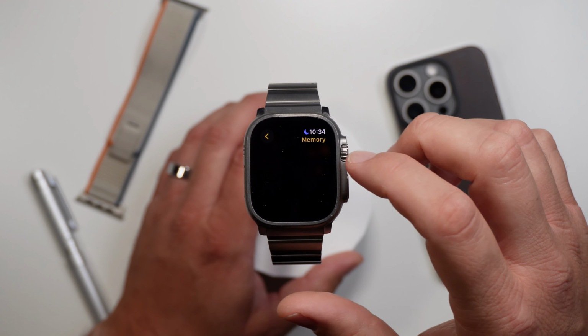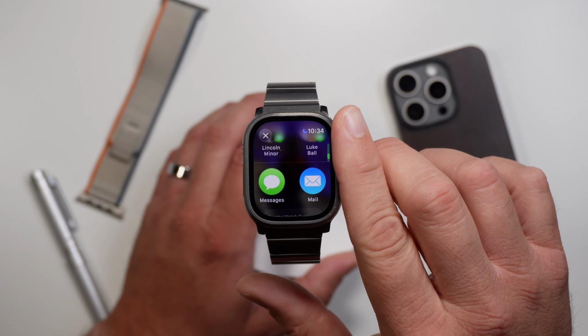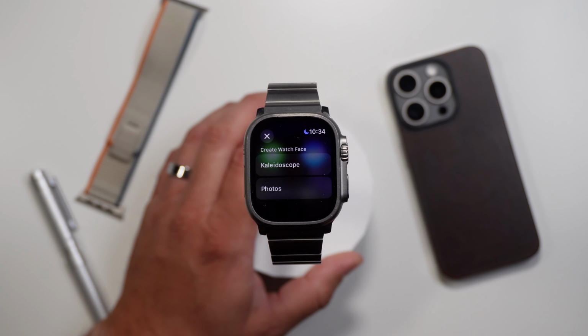So we have one featured photo. So this is a nice family photo. Well, it just switched on me. So we have a nice family photo right here. Right down here where I have the share button, you can go to share, you can scroll down, and you can create a watch face.